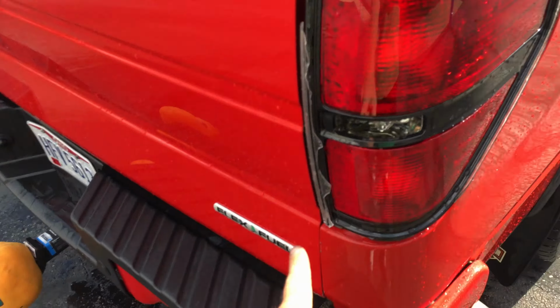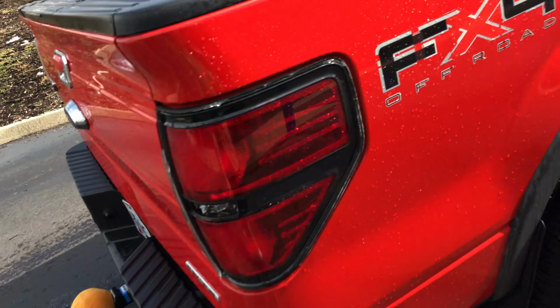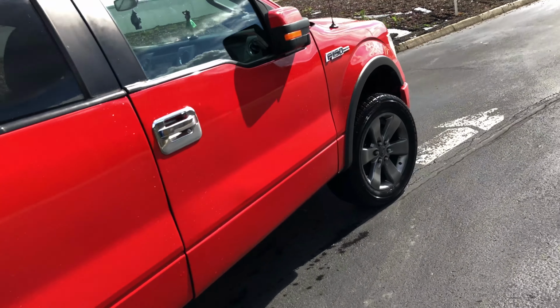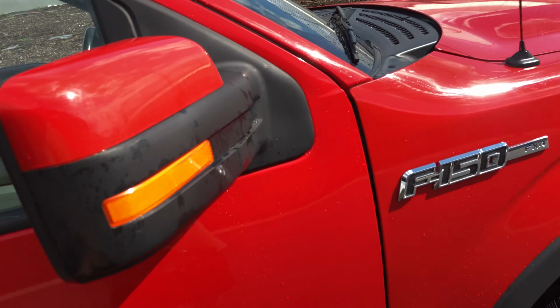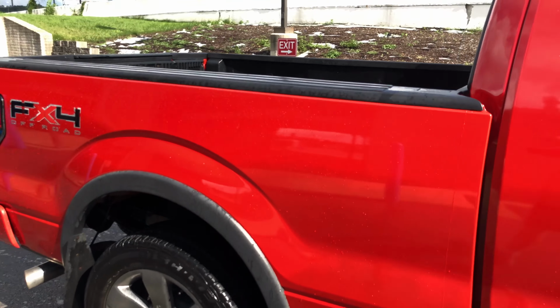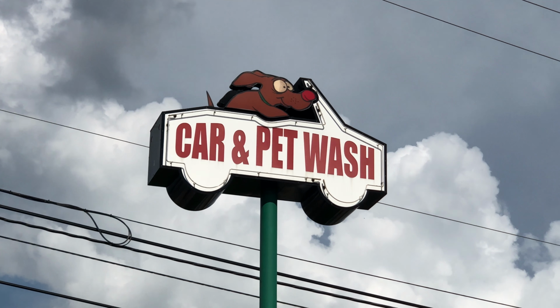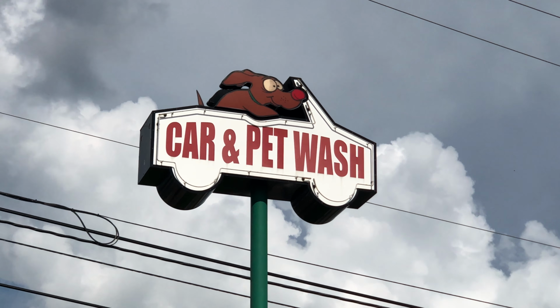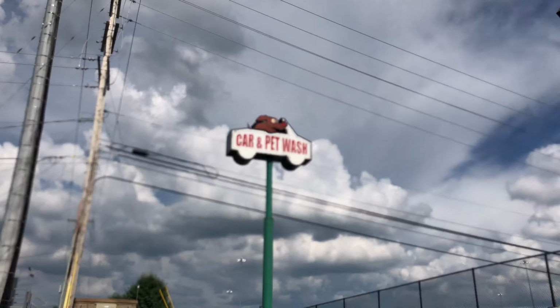See, this is the update. Truck is still damaged, but we'll fix that. Look at that, it looks fantastic. Great wash. So this is in Westerville, Sunbury Car and Pet Wash. Check them out. Very awesome wash.